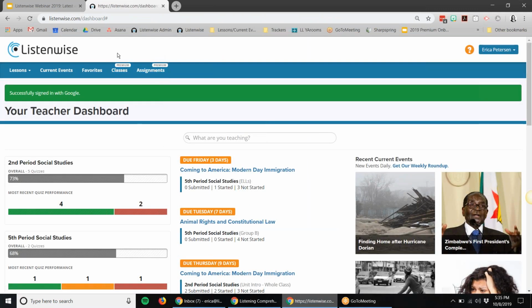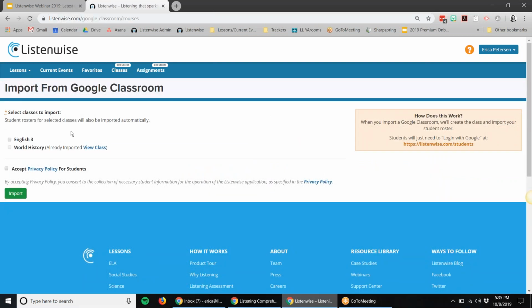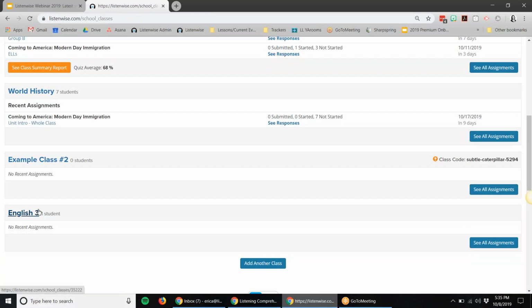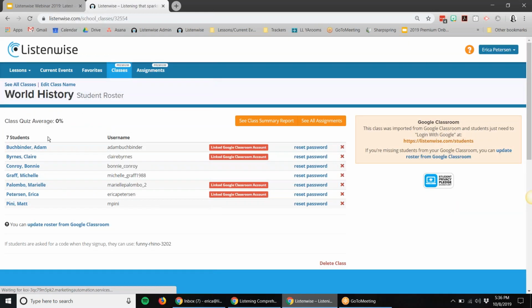The second integration is our Google Classroom roster import. From your Classes tab, you can import all of your Google Classrooms. You just click this button, check off whatever classes you want to import, and click import, and you're done. Everything's imported, and student rosters are also imported as well. That makes it easy to get up and running with Listenwise. If you ever need to make updates to the roster, you can easily do that by clicking this button, Update Roster from Google Classroom.